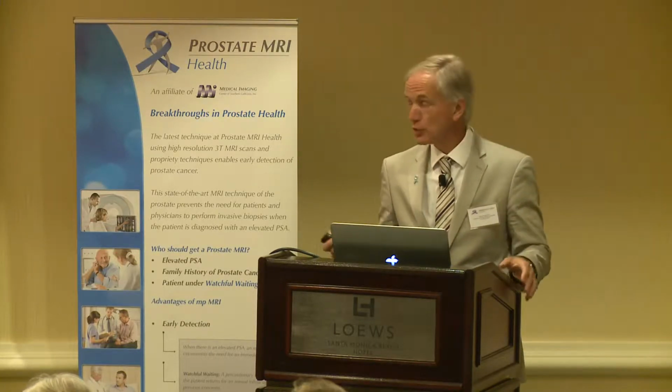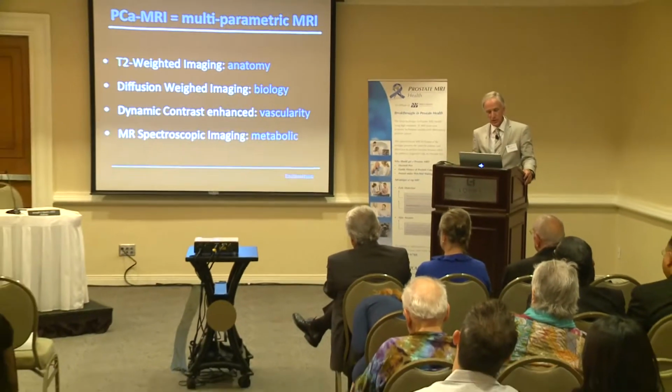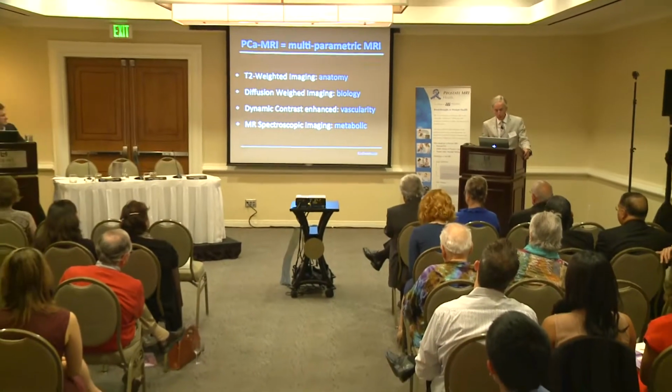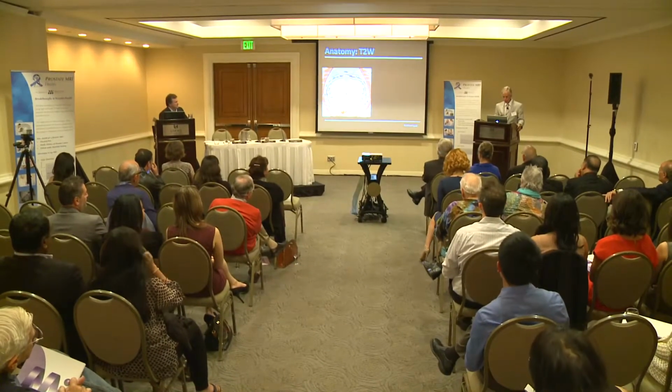Multiparametric MRI, Brad already told it, it is a BMW or a Volkswagen. You should have a good car, not a very expensive car, but it should fulfill certain rules. We have the T2-weighted technique, which is for anatomy. It has been there already for 15 years, but recently we have diffusion-weighted imaging for biology, dynamic contrast-enhanced MRI for vascularity, and spectroscopic imaging for metabolic information. Now let's see what these techniques can do.